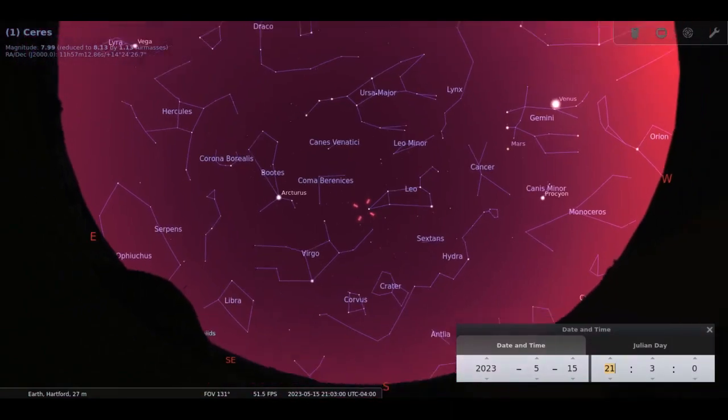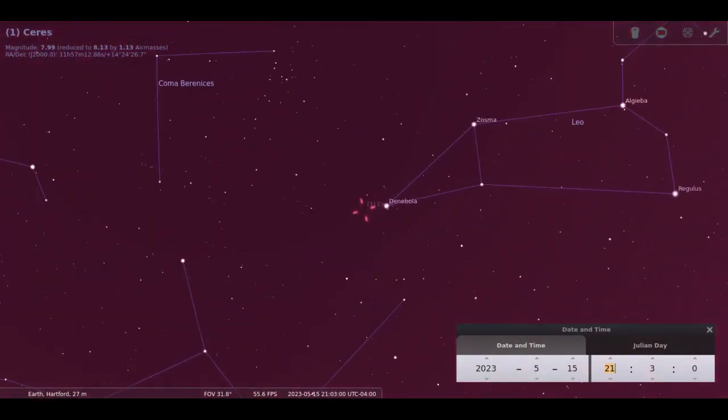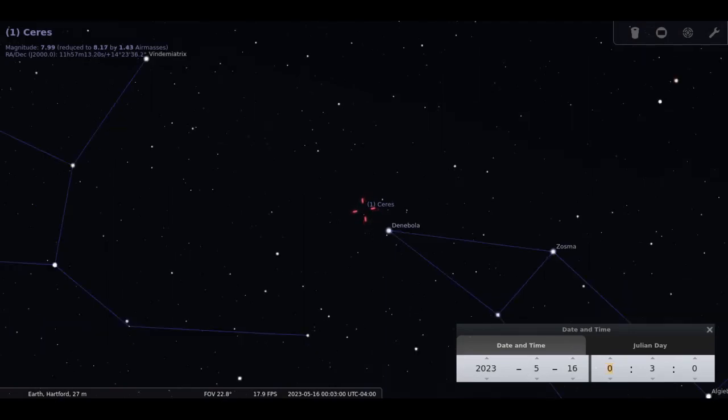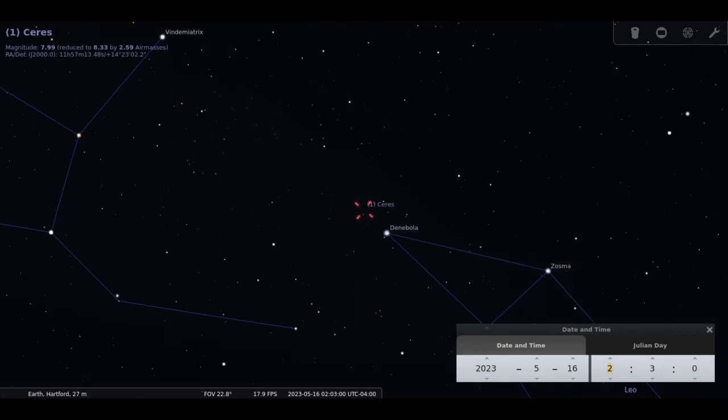One Ceres is our asteroid of the month. At magnitude 7.7, even a small telescope should be able to spot it. You will find it near Denebola, and it should be the brightest object in your field of view. Sketch it every third night and you will see its obvious motion compared to that of the background stars.